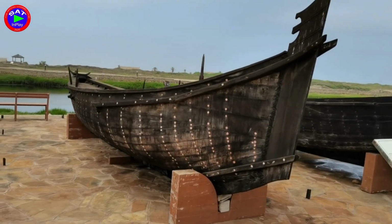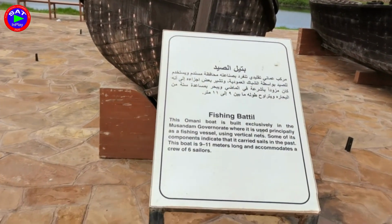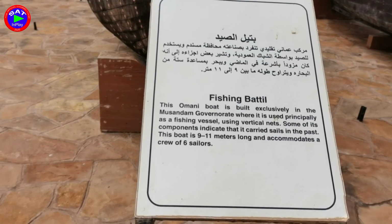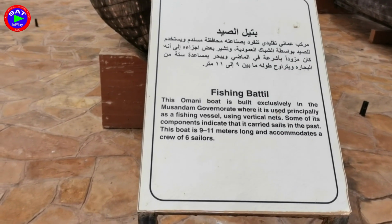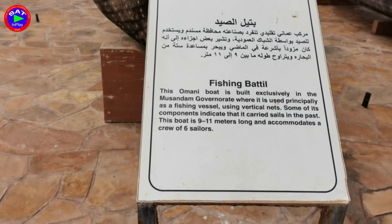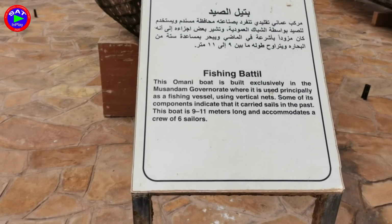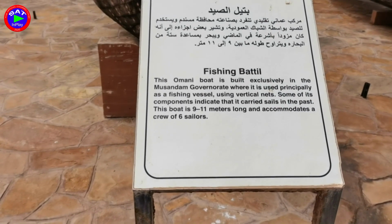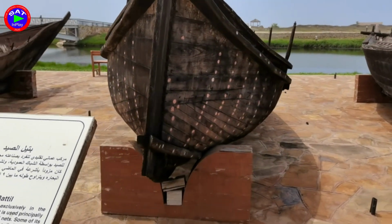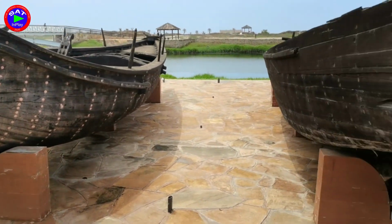This is the second boat. Ayan. So ito naman yung tinatawag nilang fishing battle. This Omani boat is built exclusively in the Musadam governorate, where it is used principally as a fishing vessel using vertical net. Some fish open indicate and carried sails in the past. This boat is about 9 to 11 meters long and accommodates a crew of 6 sailors. So yun po yun. Okay. So going on to the third boat.